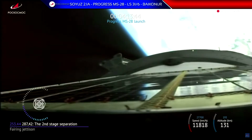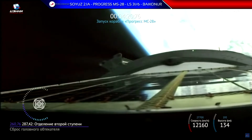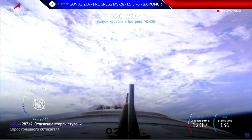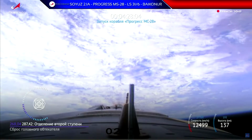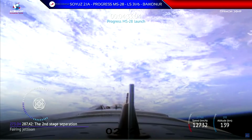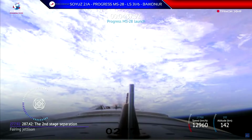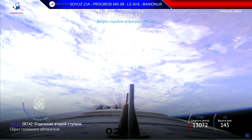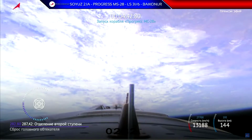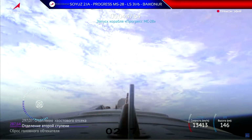Good pitch, yaw, and roll stability on the vehicle. About 4.5 minutes into the flight. Everything looking good. Second stage shutdown reported.